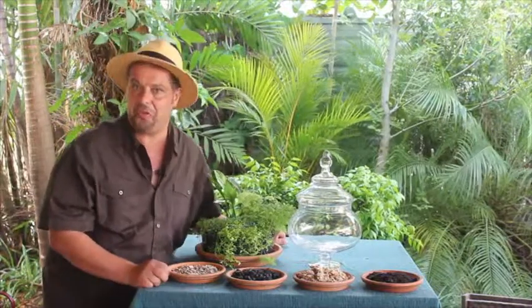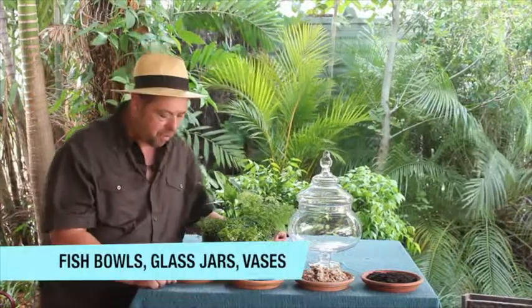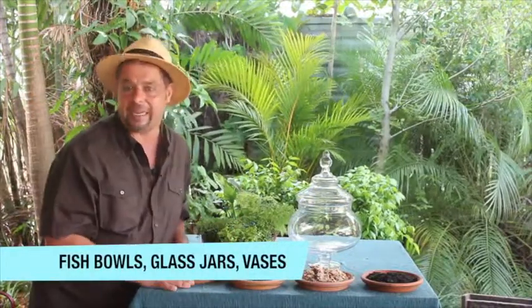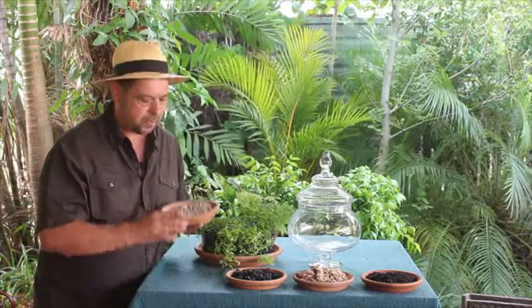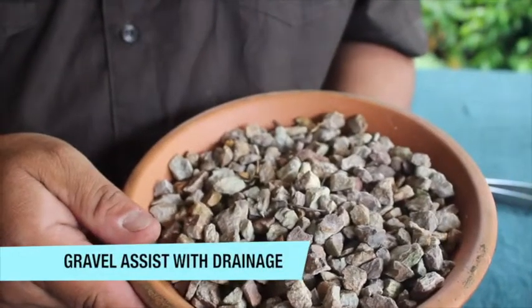They make perfect terrariums as long as they have a good lid that you can put on top. Now, the next thing we need is a few different organic elements to place into this jar so that you can see how they work. For drainage, we need some gravel at the base of this here.